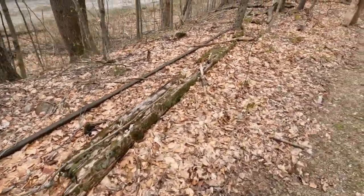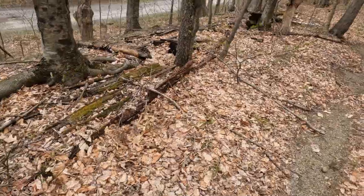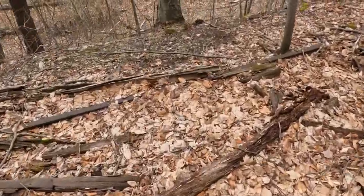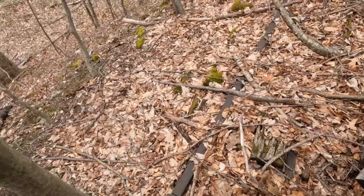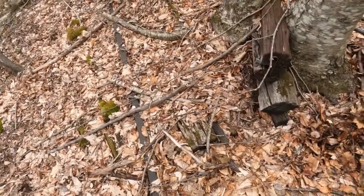So, at what point, I'm asking a hypothetical here, chime in. At what point and how, what was the mechanism, because they did not use a Ramsey transfer machine, at what point did they transfer from the 4-foot 8.5 to this 5-foot 3?